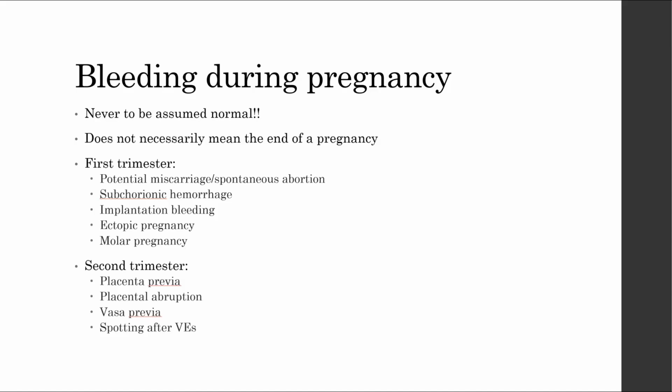There is the risk of the molar pregnancy turning into a cancerous substance within the uterus. So early assessment, diagnosis, and intervention is preferable. If the bleeding occurs in the second trimester or later, most of the time, it's due to one of these four things.